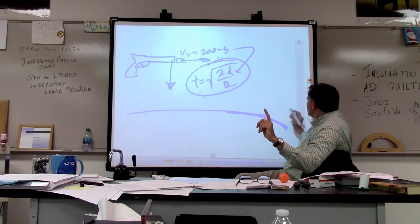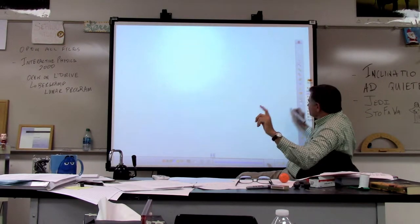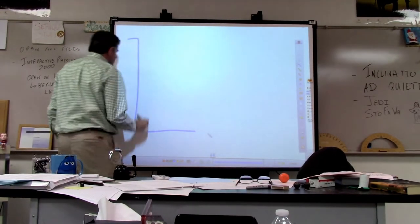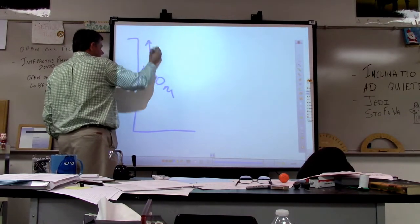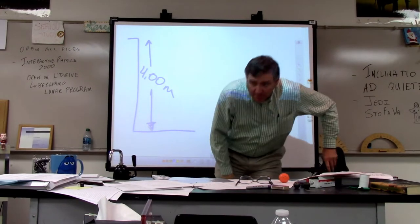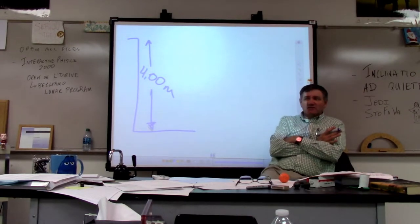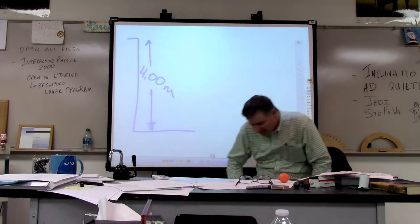Okay. Now, let's do this. What if instead of 2 meters, we make it 4 meters? Will that double the time? It's going to fall twice as far. Is the time going to double? If you look at your equation, it's going to be a quadratic relationship.